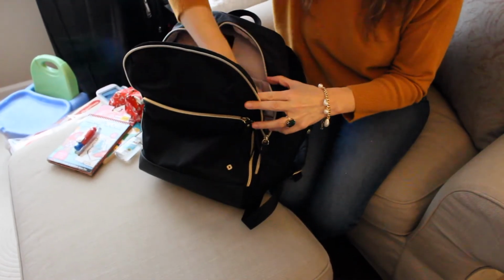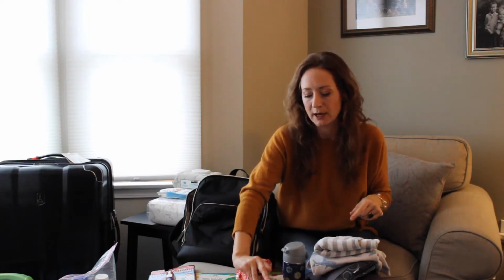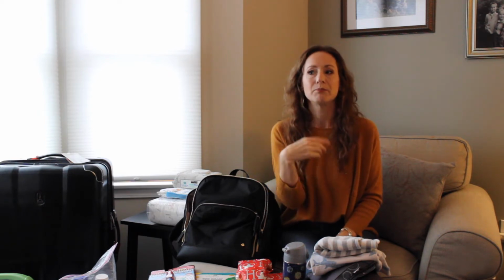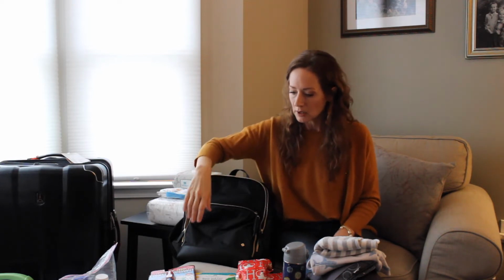Could be, again, a baby bottle with milk. Could be something like this, which is those fruit pouches, or this is a fruit and vegetable pouch, whatever you've got that your baby likes. It is absolutely key for those times where they're not doing the drink and snack service, or maybe your baby just doesn't want it or it's not age appropriate for them to have whatever they're serving.